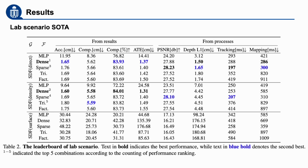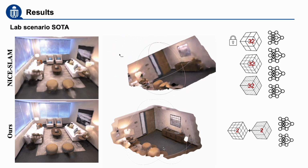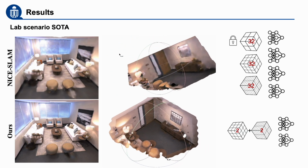We first observed the impact of various combinations of NeRF components on SLAM system performance under a lab scenario. The resulting leaderboard shows that the dense grid representation excels. It achieves overall 6 top and 3 second place rankings. This is followed by sparse encoding, which secures 2 top spots and 4 second place, with the triplane claiming 1 second place spot. In our framework, the dense grid representation achieved better results with fewer parameters and resolution levels compared to the previous use of the same representation, demonstrating the effectiveness of our unified SLAM framework.